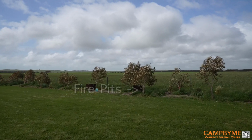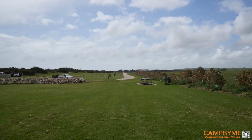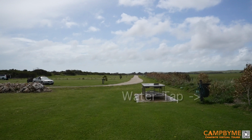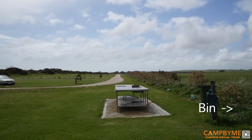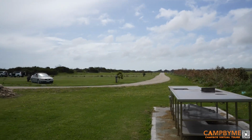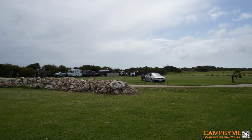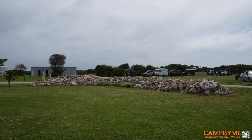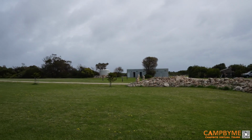There are fire pits around. You can request a fire pit, so they're not fixed, they are movable. And there's a bin and a water tap right next to the fish cleaning station. So if you're into fishing, you've got a cleaning station right there. If you haven't noticed, this is a very spacious and roomy campground. Certainly very open. I would recommend bringing some shade for those sunny days.